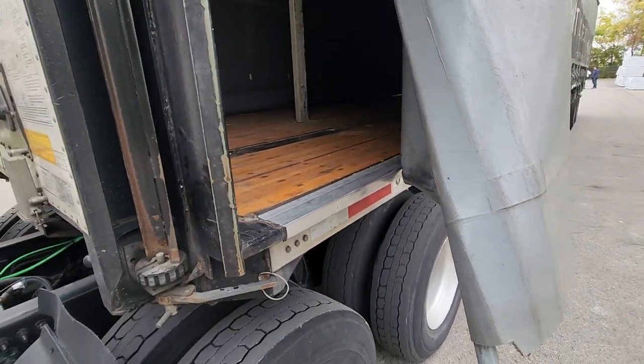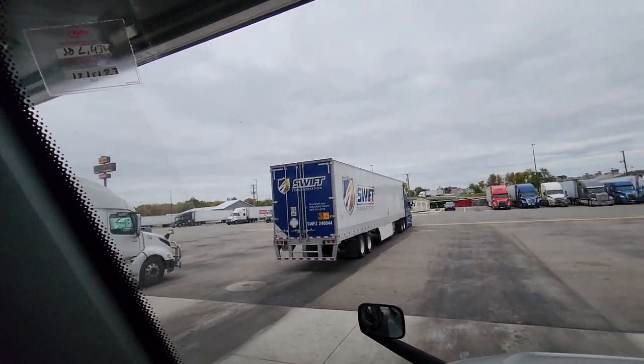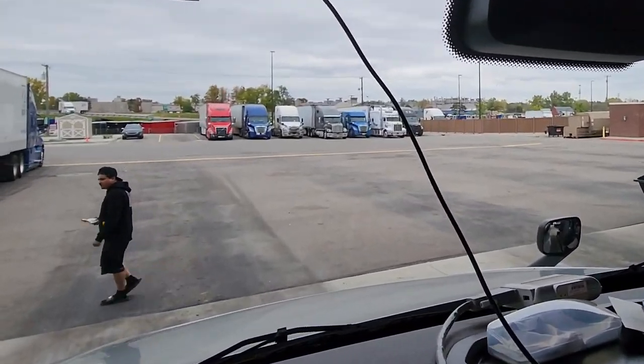All right, we got into Michigan. It's 2 o'clock, 2:02 right now, and we are at Love's fuel truck stop. And we're gonna get some fuel, and I'll show you how we do that. I'm gonna flip this over. See, some trucks here, some trucks next to me. So I'm gonna get ready, and then we'll get some fuel.